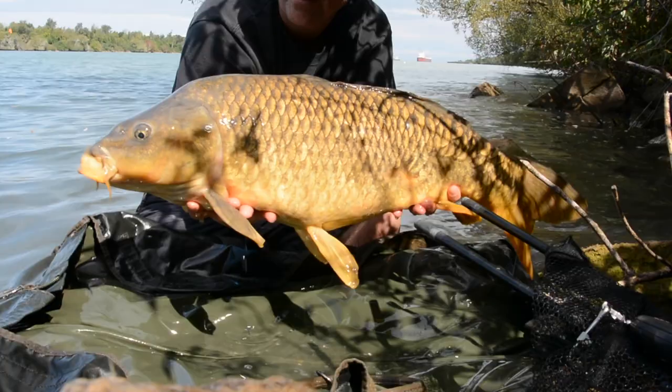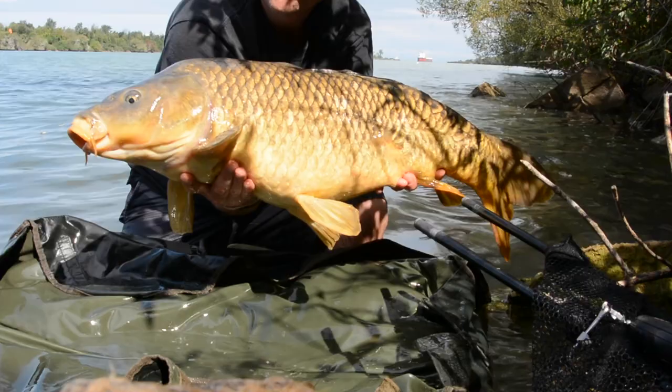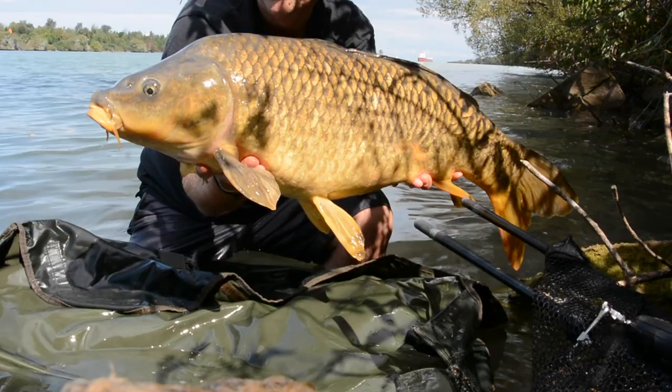About 22 pounds to start here. I just have to subtract the weight of the sling. But this fish is definitely passing some zebra mussels, so that might be something to keep in mind. I might try some monster mussel boilies later in the week. I'm gonna send them back.